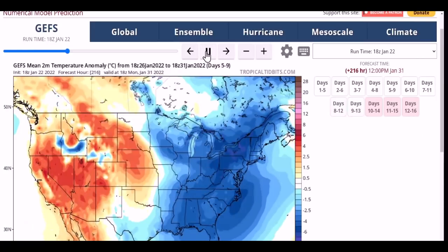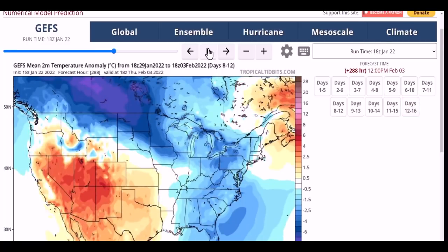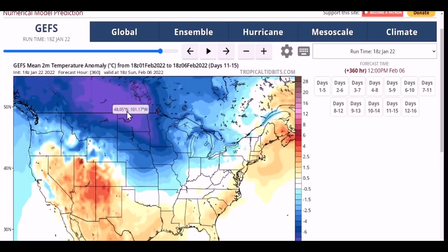Now, as I push this forward, do note that what we see is a pattern that starts moderating. Now, it's not warm. I don't think it's going to turn into a warm pattern, but I wouldn't call it the same pattern that we've been having, or a cold pattern really. And notice that a lot of this cold air gets centered back towards the north and west, where it was earlier, if you recall, in December.